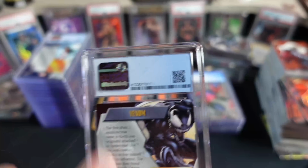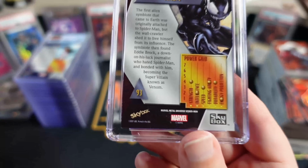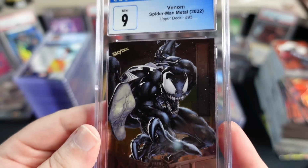Looking at this right here, I would never send this to PSA because I would just know that this would be an auto PSA 9. And like I said, I was just kind of curious how they would handle this. A little white down there on the corner. And this also got the mint 9.